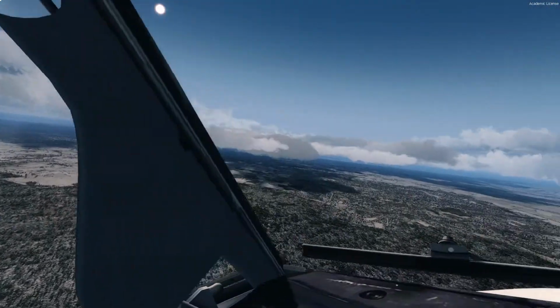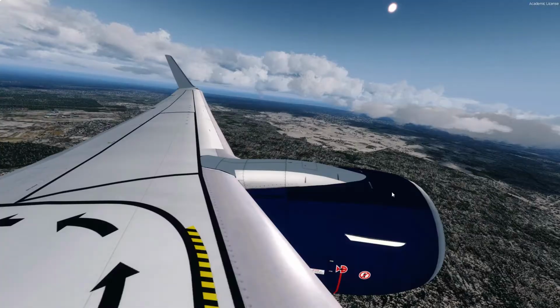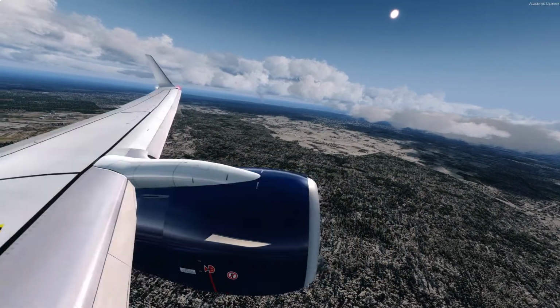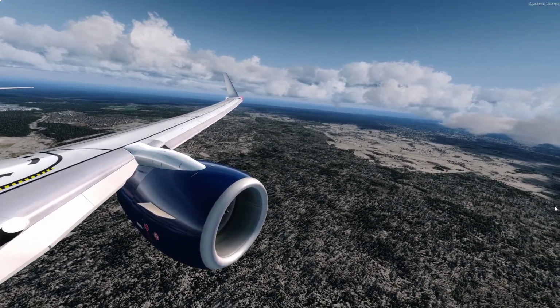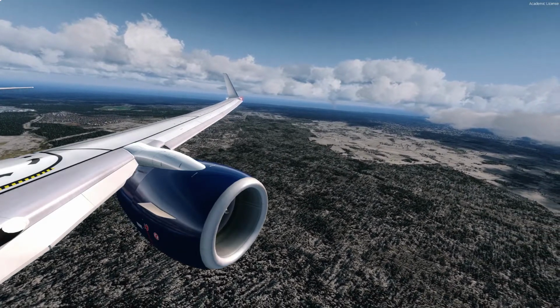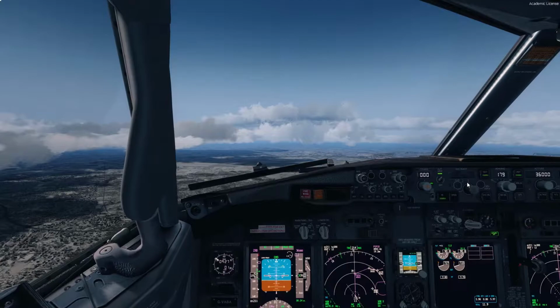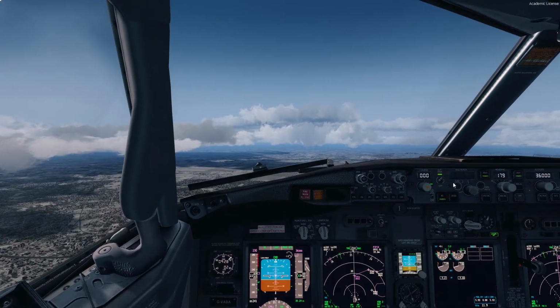Nice sun in the background, we've got some clouds, some cloud shadows there, beautiful. From the PTA tool. Nice wing view. But that's it, we are making a nice climb. Just coming up on 4,000 feet now.